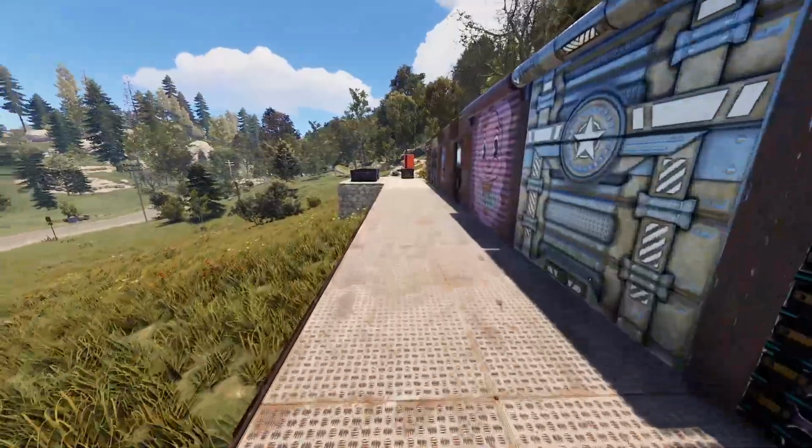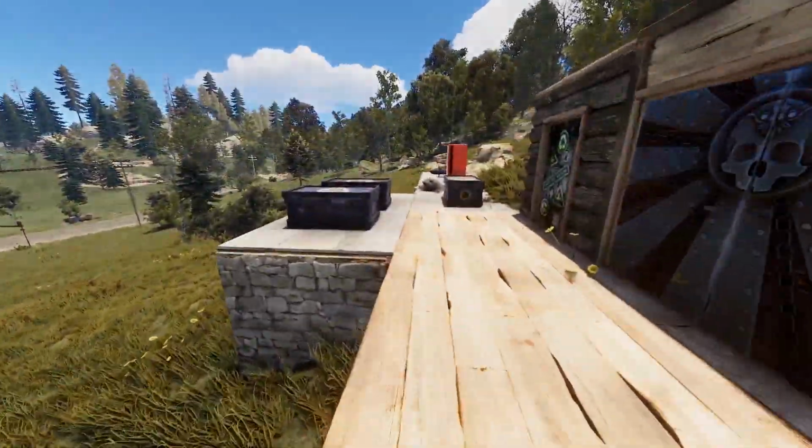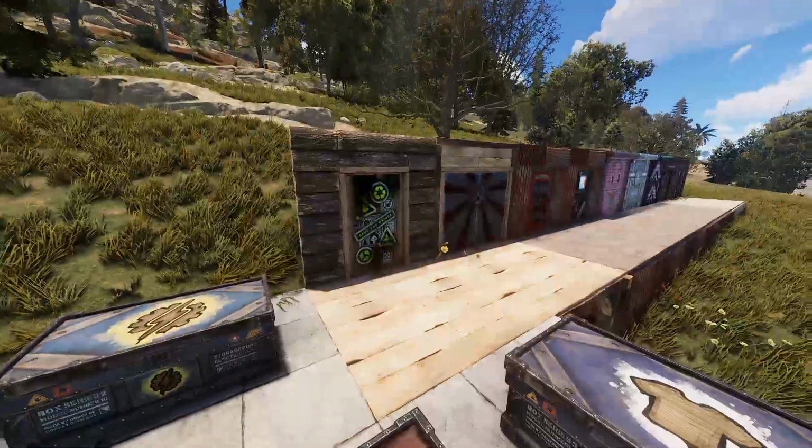So that's going to do it for our deployables, guys. We'll jump right into the guns here, and first, let's go ahead and take a look at things at night.